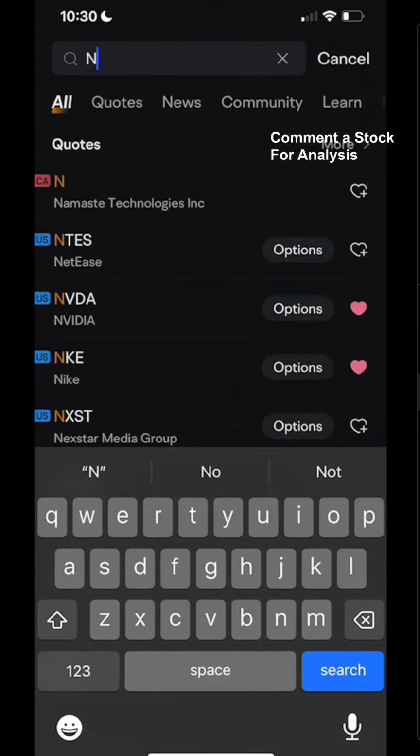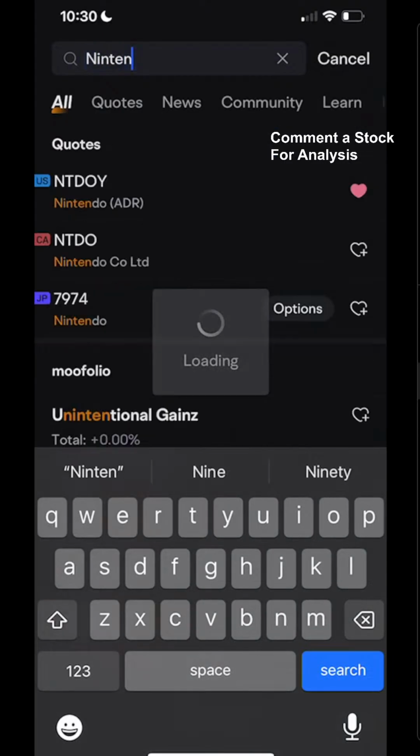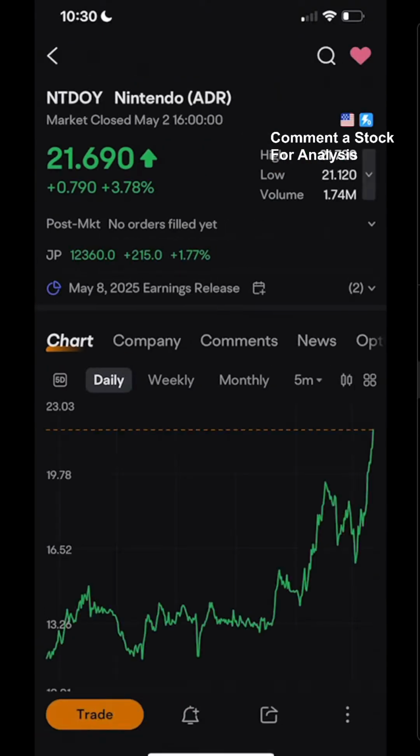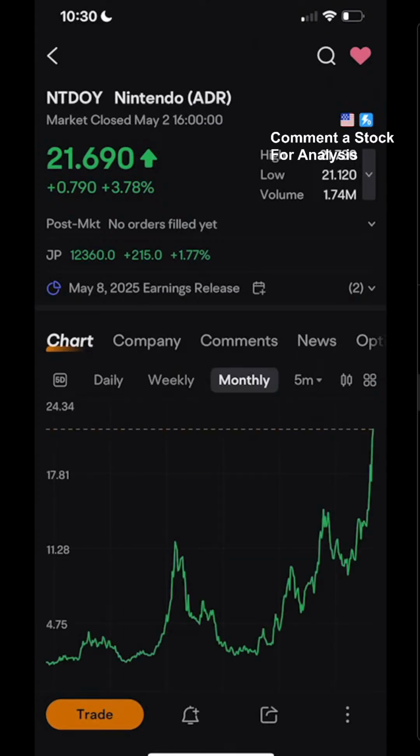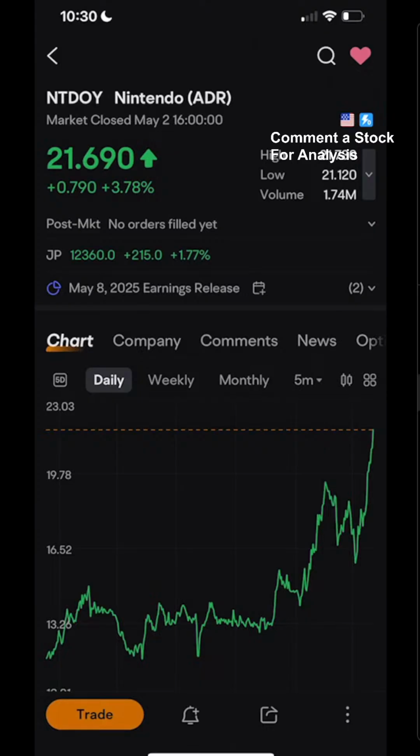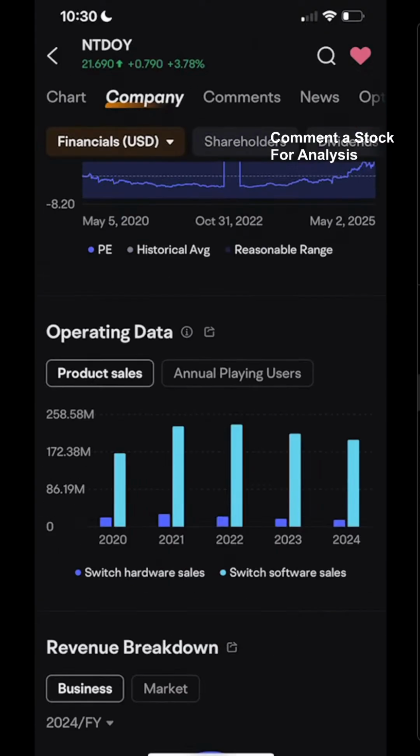So let's look at Nintendo. So have y'all heard of the Switch 2? The Nintendo Switch 2 is about to come out. It's gonna cost a lot of money, but look, Nintendo stock is literally at an all-time high. This is the only way to get exposure to Pokemon. Nintendo owns 10% of Pokemon. It's the only publicly traded stock.